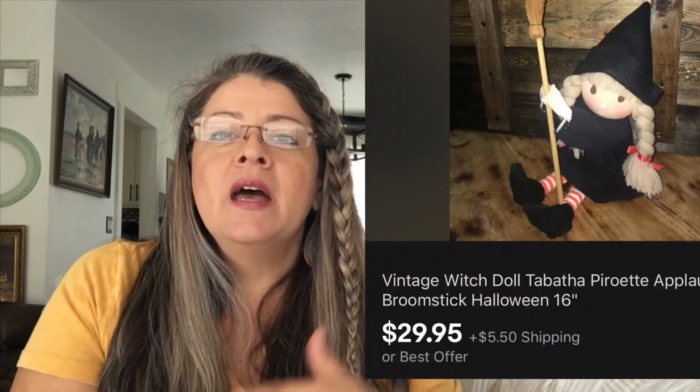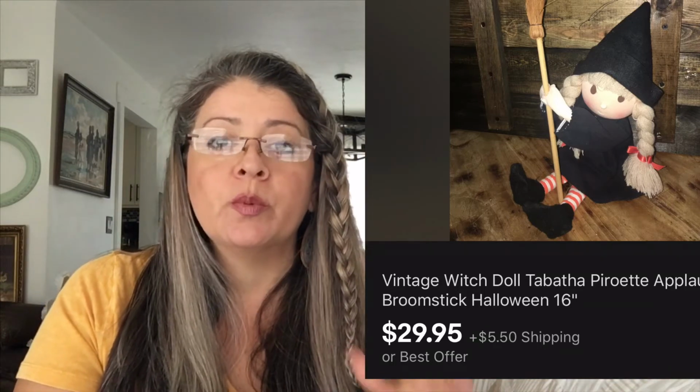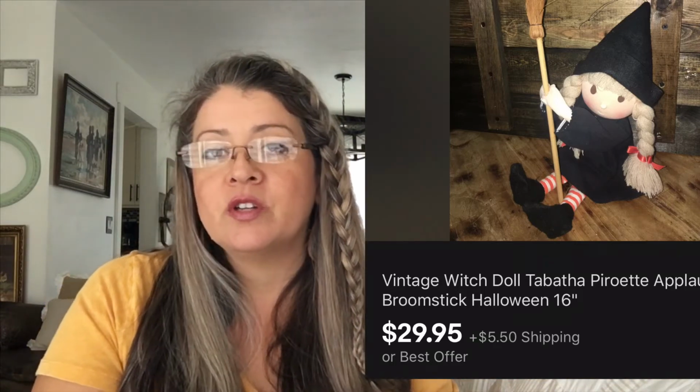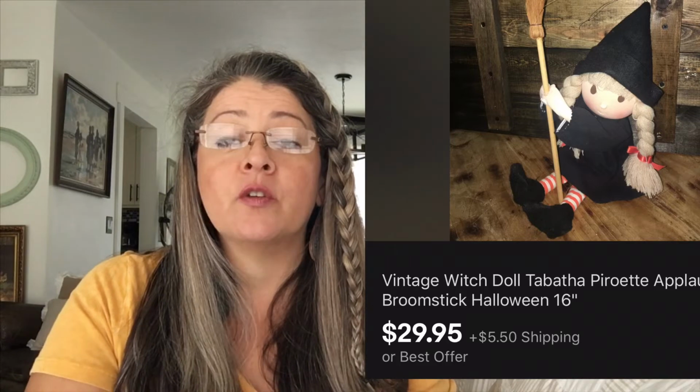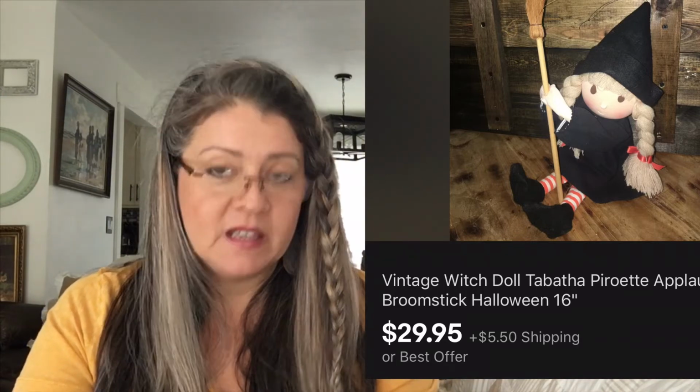All right, so next up is going to be this Tabitha plush. Picked this up at an estate sale. Picked her up for $1. She was super clean. I got home, started doing some research on her. She is from 1982, I believe, so she is quite old, good condition. Got her listed for $29.95. Those plushes, y'all, I talk about it all the time. Get those plushes.